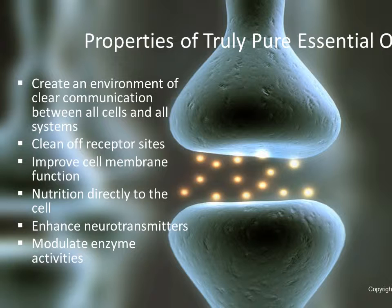They also, because they're lipid in nature, will create an environment of clear communication between all cells and all systems. And they actually were shown to clean off the receptor sites. They improve cell membrane function. They can deliver nutrients directly to the cell because they're lipid in nature. They're going to be able to cross the cell membrane. They're going to be able to heal the cell membrane better than something that is aqueous or water. They're going to enhance neurotransmitters and even modulate enzyme activity.